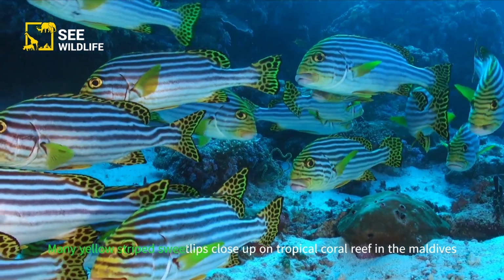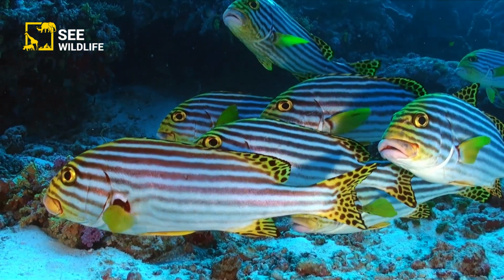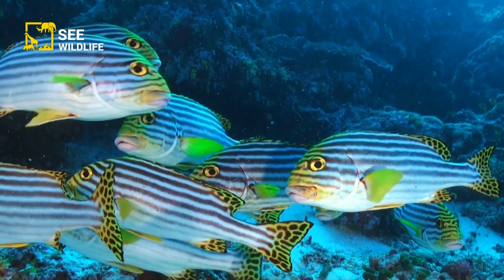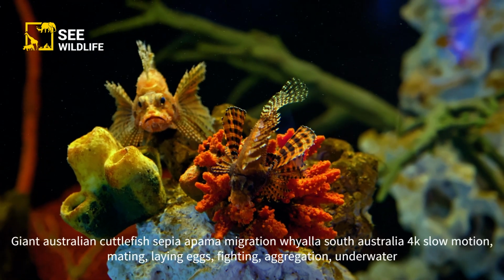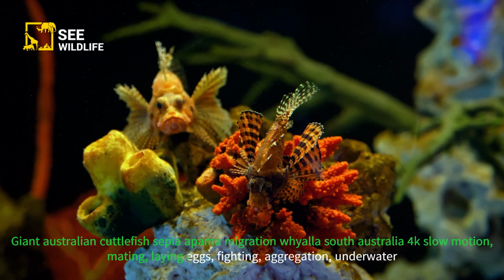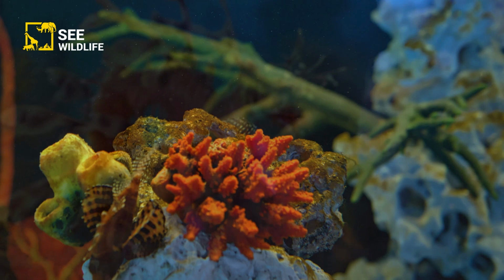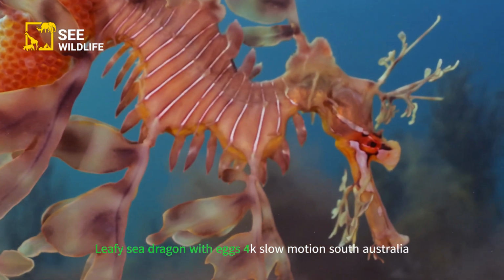Many yellow-striped sweetlips close up on tropical coral reef in the Maldives. Giant Australian cuttlefish, Sepia apama, migration, Whyalla, South Australia, 4K slow motion, mating, laying eggs, fighting, aggregation, underwater. Leafy sea dragon with eggs, 4K slow motion, South Australia.